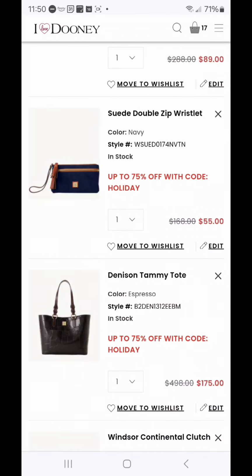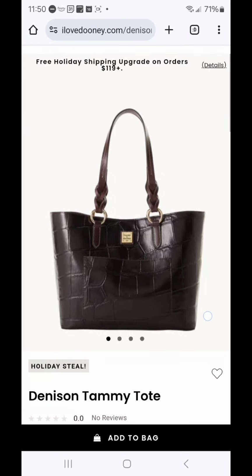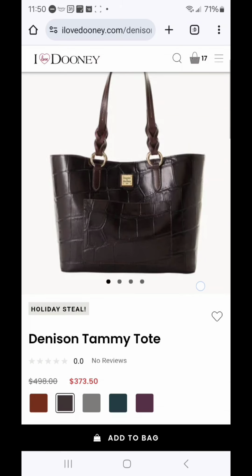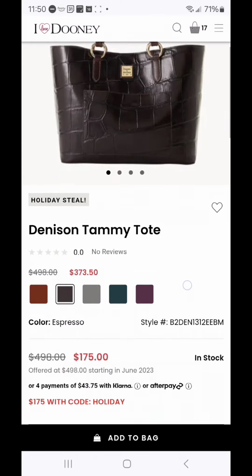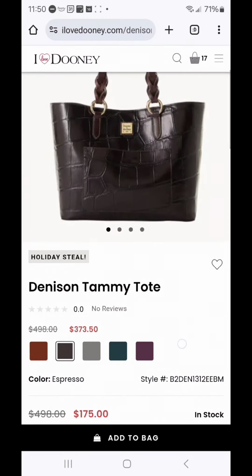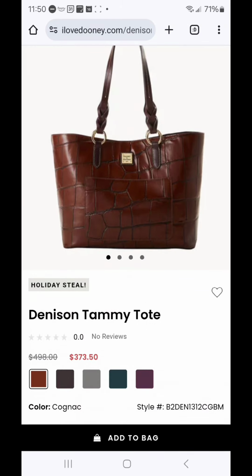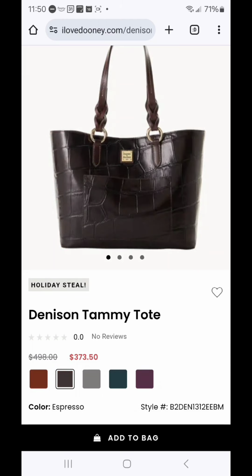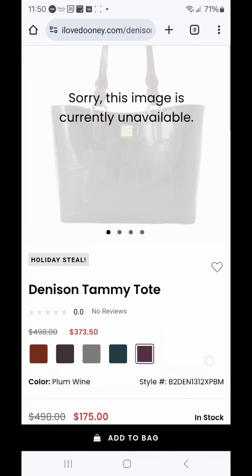The Dennison Tammy Tote in the color Espresso. I have tons of Croco in Espresso because I just love this color. It makes the Croco print look so much more authentic, and it is just absolutely gorgeous. There are tons of colors available for $175, but of the offering, the Espresso is my favorite color. There is the Cognac, there is the Espresso, and then the Smoke Gray, the Deep Teal, and then of course the Plum Wine are not pictured.